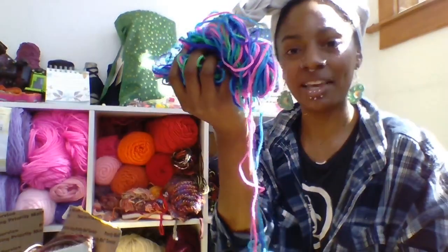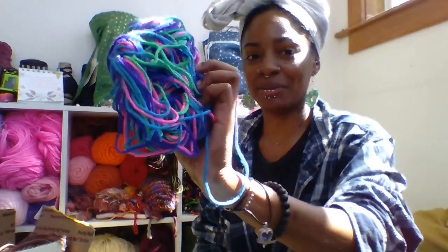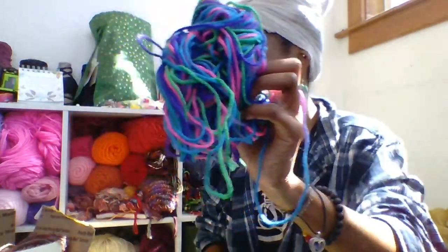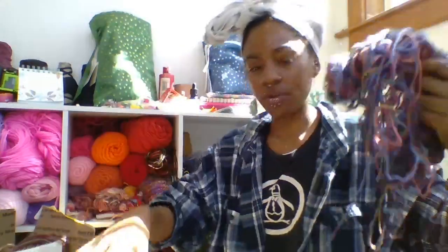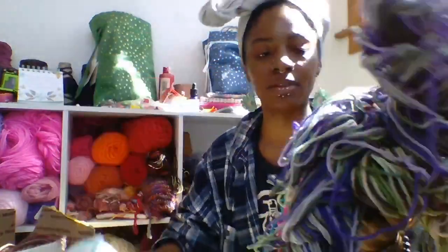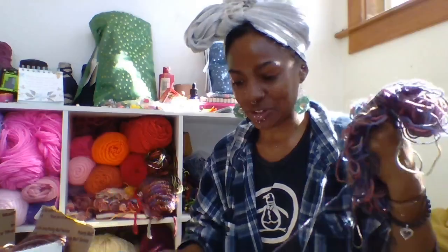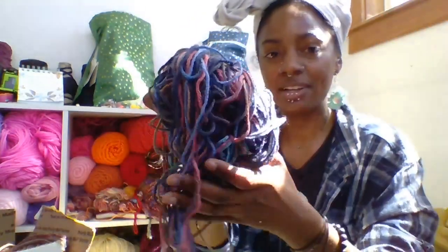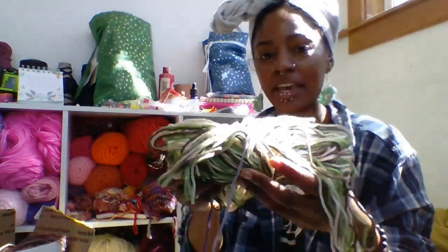Oh wow, this is the same. This is a bright neon color one. We got this in the last box, so I got more of that. I think all of these brands are going to be Red Heart for this. I mean, this one says it, but the texture and familiarity, I'm pretty sure they're all Red Heart yarns. So we got this one. And then this camel one.